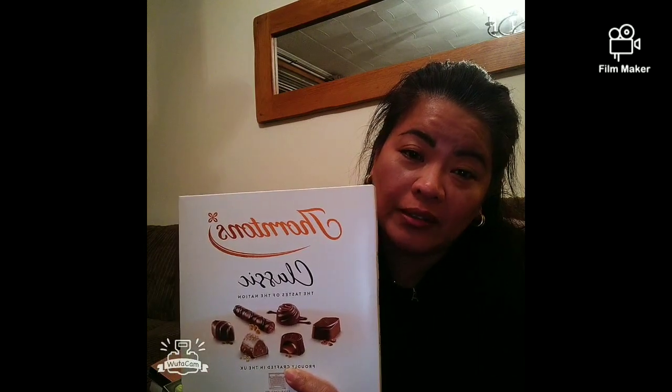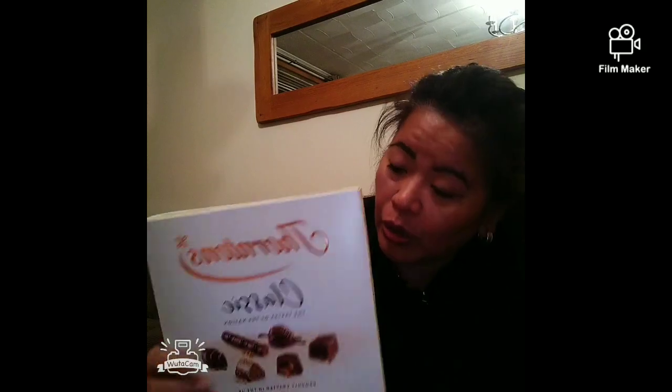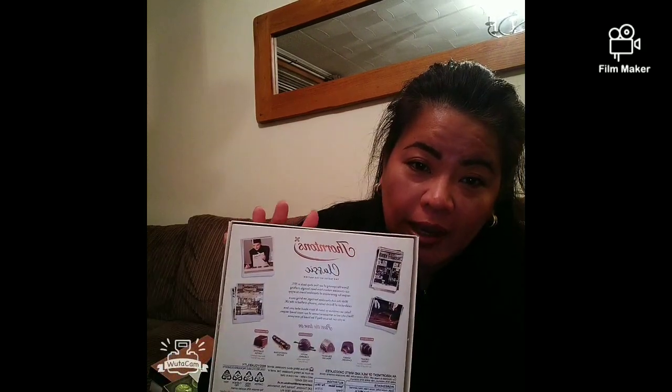Next is this Thornton's Classic. Isa ito sa pinaka-famous chocolates here. It was established since 1911. Can you imagine? Ang tagal na rin. So, it has also 6 flavors inside. Ito ay gift lang naman sa akin. It was given to me by a friend as well. So, thank you friendships sa mga friends ko dahil naalala nila ako na bigyan ng chocolate. So, yun. According to the packaging, it has creamy fudge, gooey caramel, crunchy praline, nutty caramel, honeycomb button, tempting toffee. So, hindi ko pa rin ito nabubuksan.